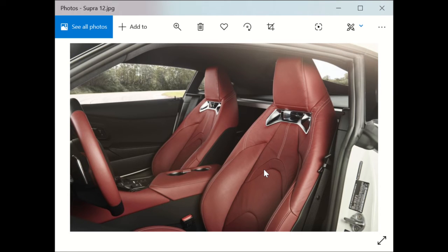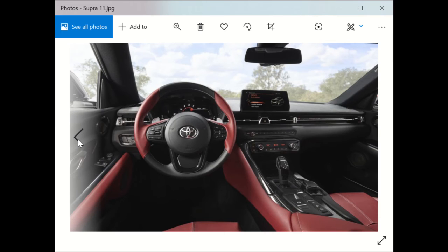Now, Tada-san, the super chief engineer, also told Road and Track and other journalists that this was a variant to perform a 2JZ swap on. Toyota has not announced pricing, but we expect this Supra four-cylinder to be in the $40,000 range.